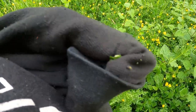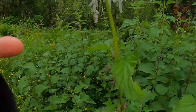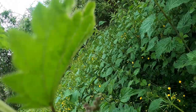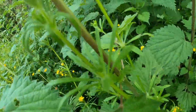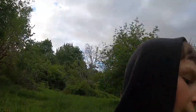It turns into that. It looks the same, except it doesn't have all those tiny little, if you look closely, you'll see tiny, tiny little needles on it. Right there, under the leaves, not on top of the leaf. It tastes exactly like a green bean. Literally, there's no difference I can tell of that than a green bean.